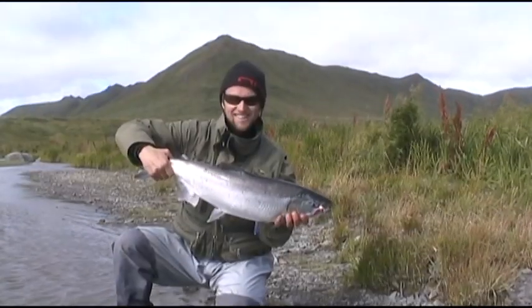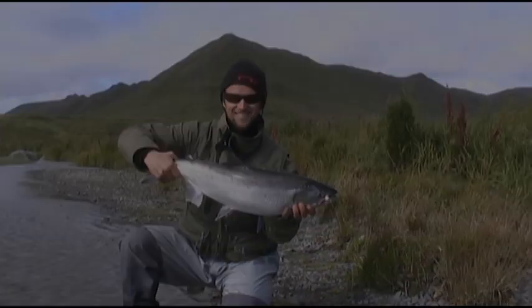We got another nice silver down the lower weir hole.